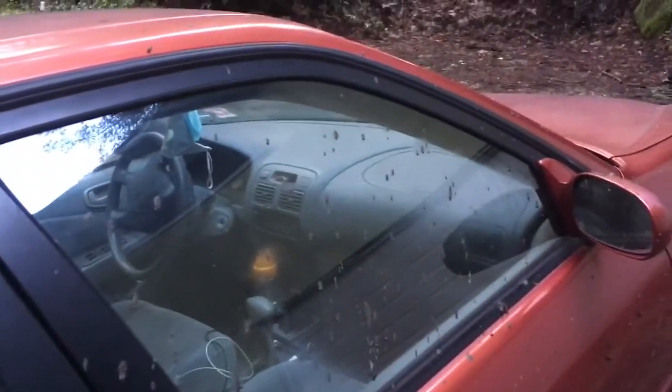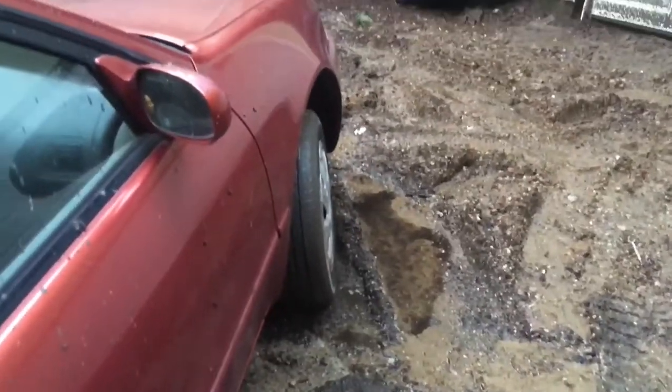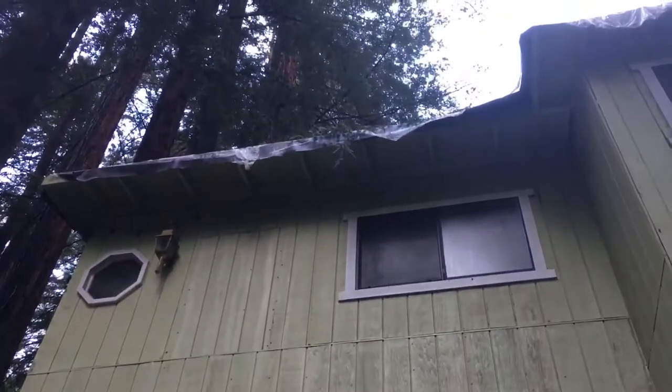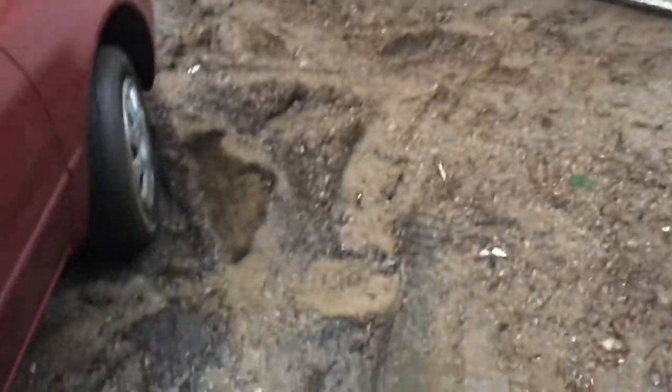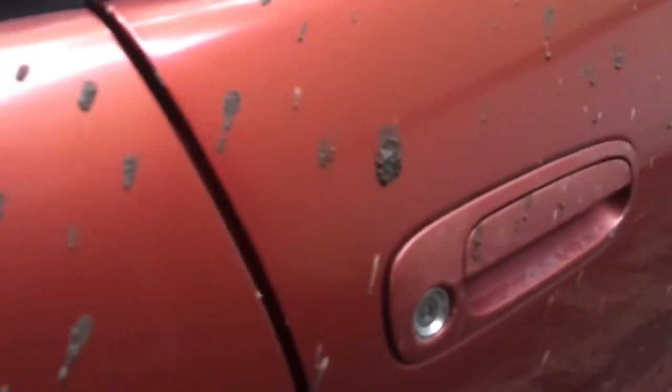Guys, we made it. Barely. I realized I needed to get gas when I got halfway here, so I had to go back to the gas station. And then I made my way on up the road to the house, which looks like it is in need of quite a bit of repair. The driveway, for one, is so sloped, so steep, guys. I did not think I was gonna make it, and then my tires spun out right here, and we have mud all over my car.